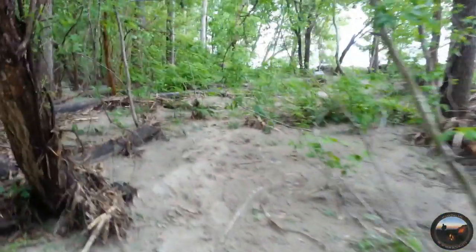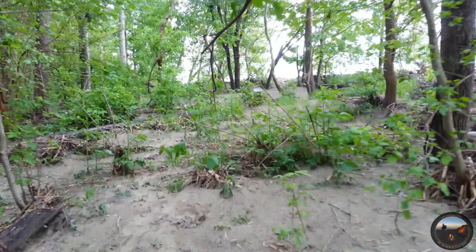The rain is getting harder. All right, we need to get a move on, friends, and get back to the trailhead. Oh man, and my raincoat is stuffed away in my pack.